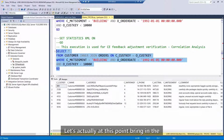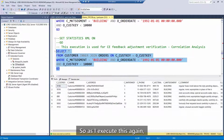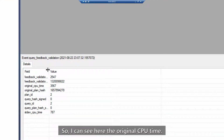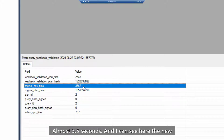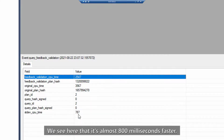Let's actually, at this point, bring in the actual execution plan so we see if anything changes. This is piggybacking on the executions that my application is sending in. So as I execute this again, it has validated. And let's look better at the validation data. I can see here the original CPU time, almost 3.5 seconds, and I can see here the new CPU time, 2.5 seconds. So it is indeed better. We see here that it's almost 800 milliseconds faster.